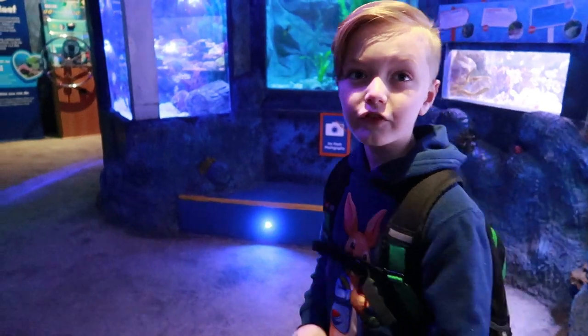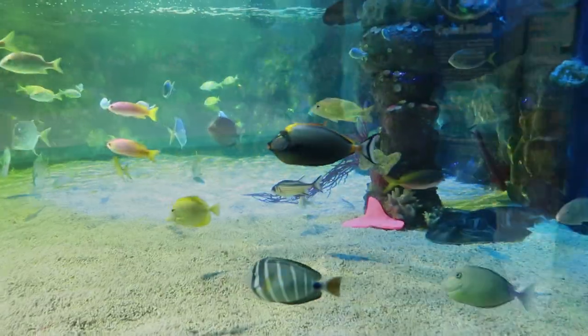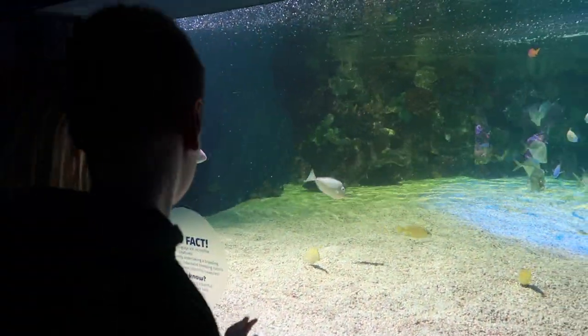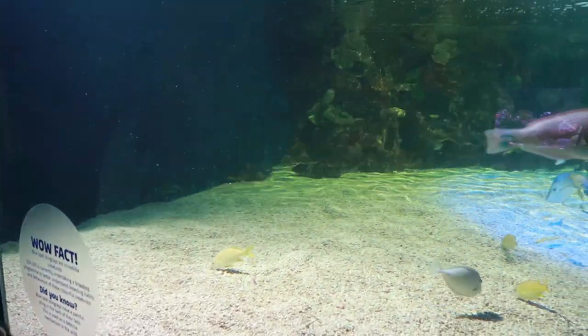I just found the first shark in this tank. Yes, right on top of that. I'm thinking it's the proper shark because it looks the same. Oh, look, that's a pretty shark. Oh, that's nice. Oh, is it?